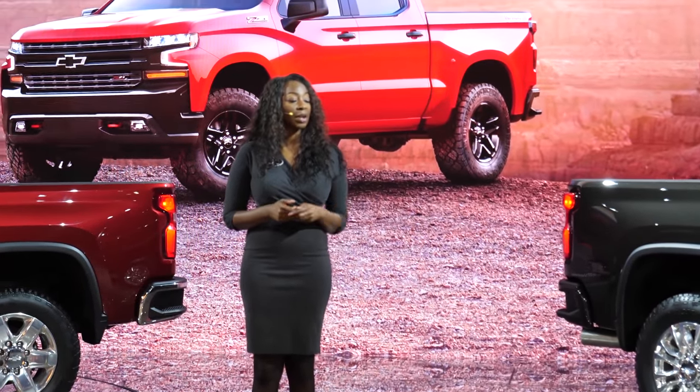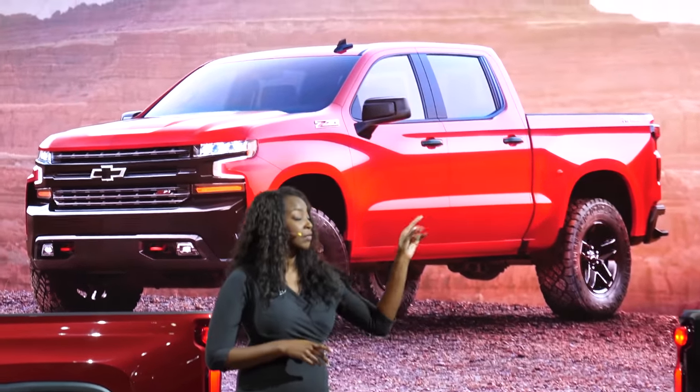As you can see with our Silverado heavy duty and our light duty, it definitely builds upon our iconic legacy of building the most dependable, longest lasting full-size pickup trucks that are currently on the road.